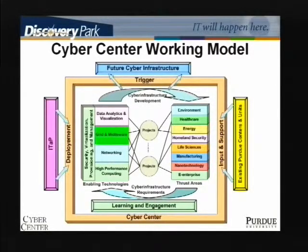And then on the other hand, we have the application areas, and these are the nine centers: the environment center, healthcare, engineering, energy, homeland security, life sciences, manufacturing, nanotechnology, and so on. What we do is foster projects across these application areas and the enabling technologies, or what we call the trust areas. This happens within Discovery Park, and we collaborate with the existing centers. We collaborate with the deployment unit, and the idea is that we push technologies out through creating new products. There's actually an area at Purdue that does commercialization and startups.